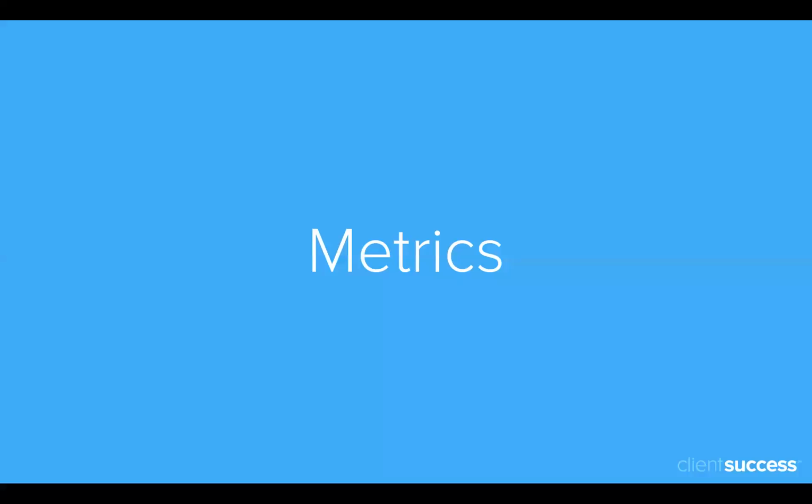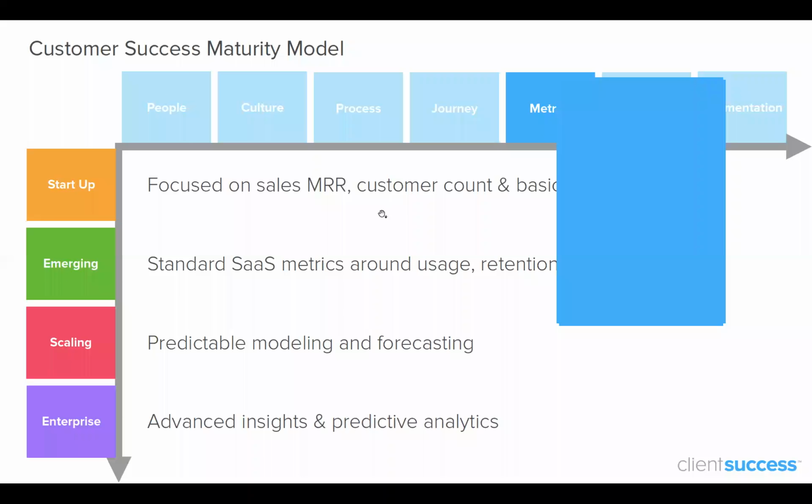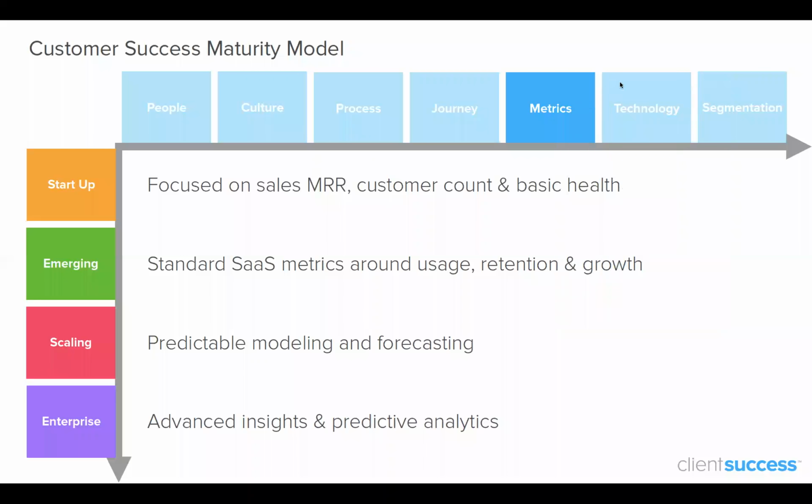I'm going to go on to the next section, which is about metrics. Now, metrics is a big topic as well. We recently hosted a webinar on this topic, but typically what you see on metrics is that the initial startups, it's more focused on sales, MRR, ARR, customer count, and basic health. It may be just red, yellow, green.